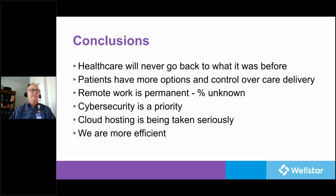And cybersecurity is now a priority. It always was a priority, but now it's really a priority. It's now one of the top priorities, on the top tier. And I can tell you how much time I spend with cybersecurity. But it's okay because we want to be secure, and especially now that we're working remotely, it kind of throws us at risk. But if we're doing everything right and following what all the people on the program today were saying, we'll be fine. Cloud hosting now is being taken seriously.